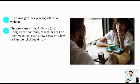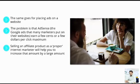The problem is that AdSense, the Google ads that many marketers put on their websites, earn a few cents or a few dollars per click maximum. So you need tens of thousands of views daily to make a good amount of money that way. Selling an affiliate product as a proper internet marketer will help you to increase that amount by a large amount. Problem is that you now need to build the trust of your audience, which takes a long time in itself.